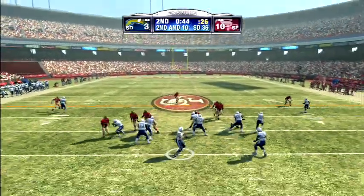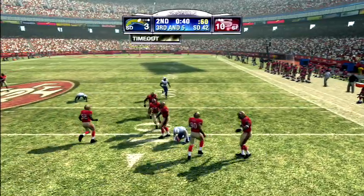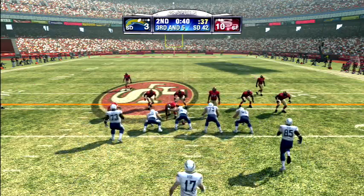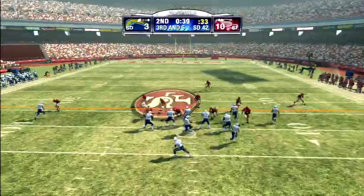Looks to pass. Gets rid of the ball. Makes the grab. Tackled at the 42. Pretty nice throw on that play. And a pretty good catch on the other end, too. That's one of those plays that's quickly becoming one of the staples in this offensive passing attack.